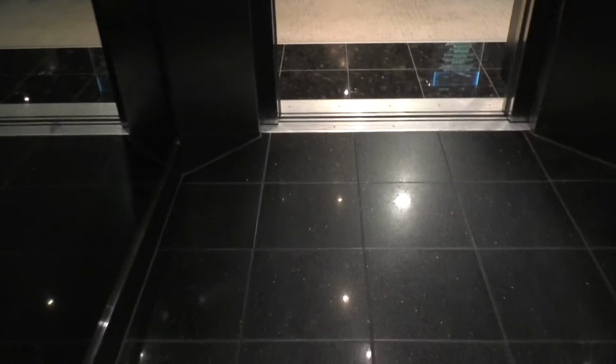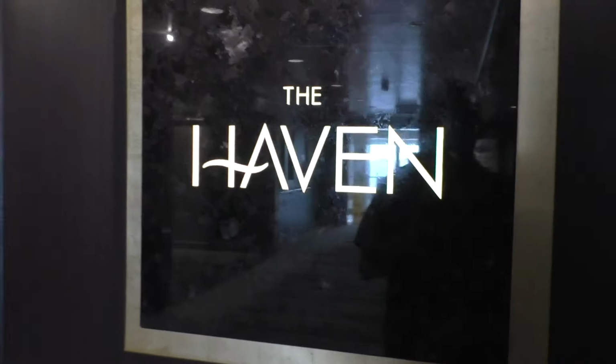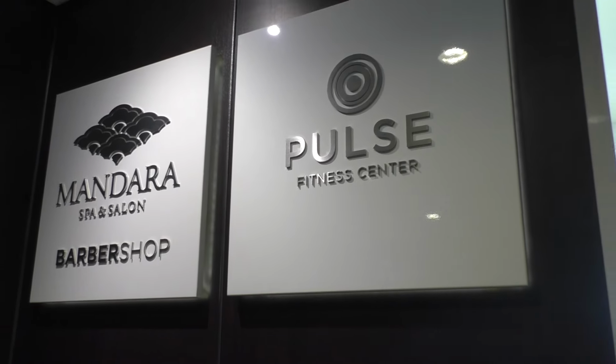So we'll skip floors 9, 10, 11, 12, 13, 14. We're going to go straight to 15. Now deck 15, they're going to have the Haven rooms, which are all key card access. Can't really go in there, one day we'll get there. But down here we do have a barbershop, which I didn't even know Getaway had, and the spa and the actual gym if you want to do some workouts.